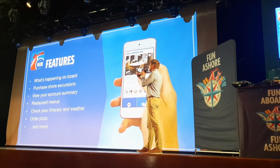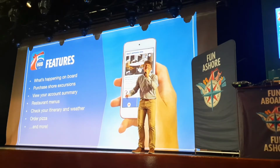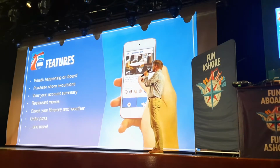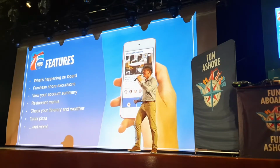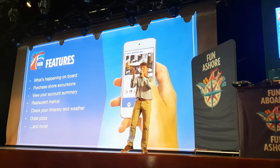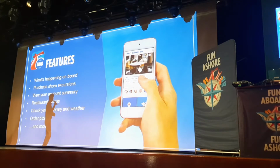You can even view your account summary, but I'm suggesting you do it by the end of the cruise. It's a better surprise. Ta-da! And then you can check the restaurant menus, you can check where you're going, and all the stuff that we have in store, and you can even order pizza! Yes, you can order food on the app. It doesn't matter, you are on vacation, you deserve to be treated good, right? Even if you're standing in the pizza line, just order a pizza, why not? They're going to deliver that to you because you deserve that.